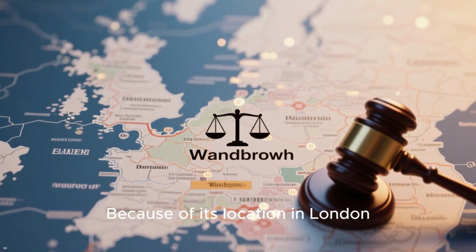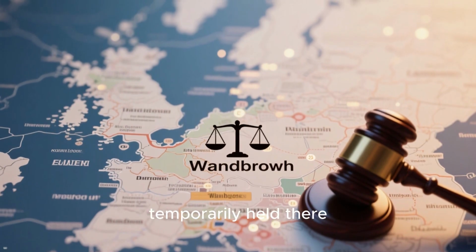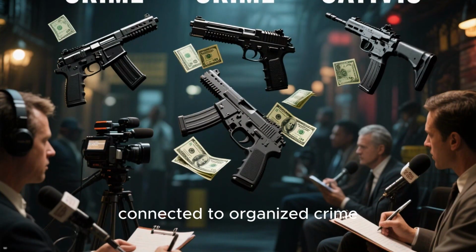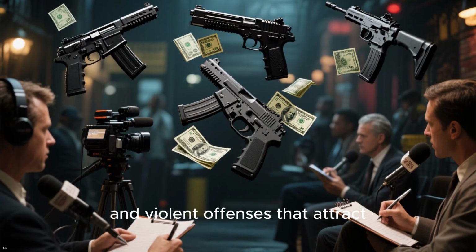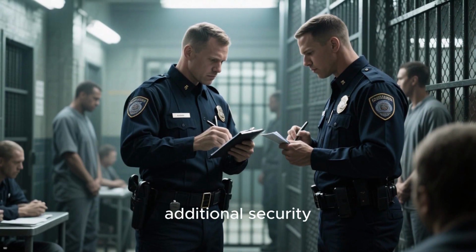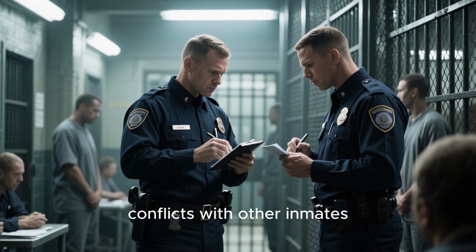Because of its location in London and its role as a major remand prison, many high-profile suspects are temporarily held there while awaiting trial. Some of these individuals have been connected to organized crime, high-value financial crimes, and violent offenses that attract significant media attention. When these prisoners arrive, additional security precautions are often implemented to ensure their safety and prevent conflicts with other inmates.